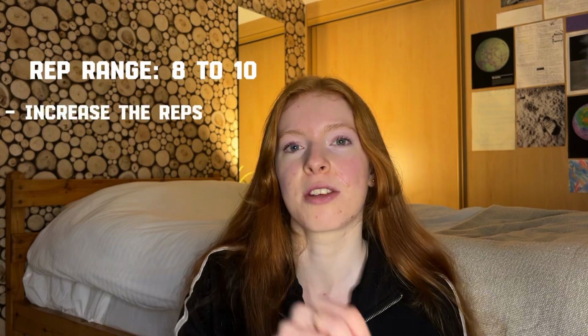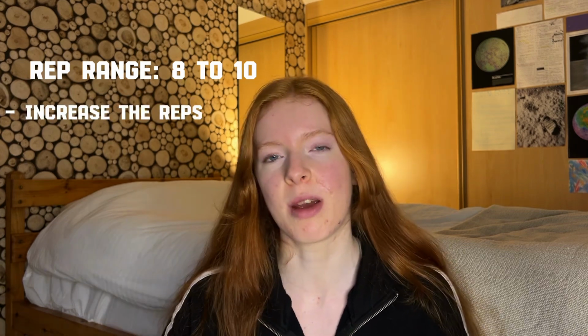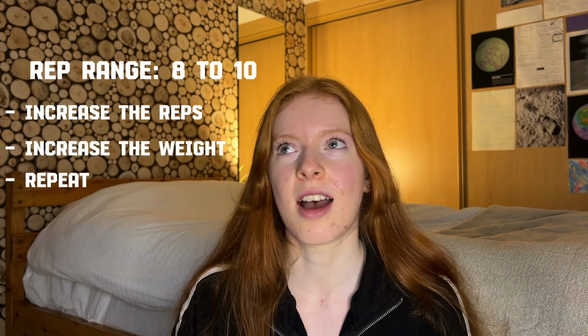I'll first increase the number of reps, so I'd aim for 10 reps. Once I could hit 10 reps, I'd increase the weight and aim for 8 reps. And I just repeat that and progress over time. It's really simple, but as a beginner, it can take you from square 1 to square 100 so much faster than if you ignore it. If you ignore it, I honestly don't think you'd even make it to like square 10.